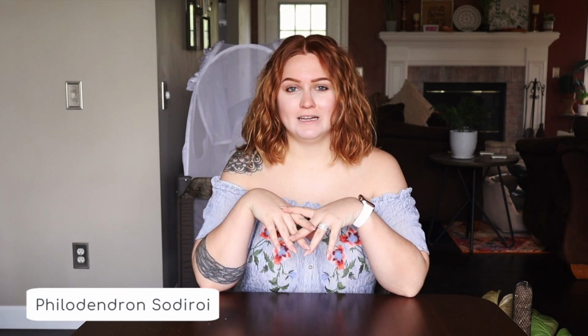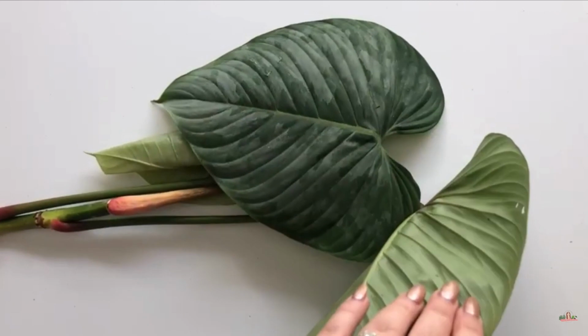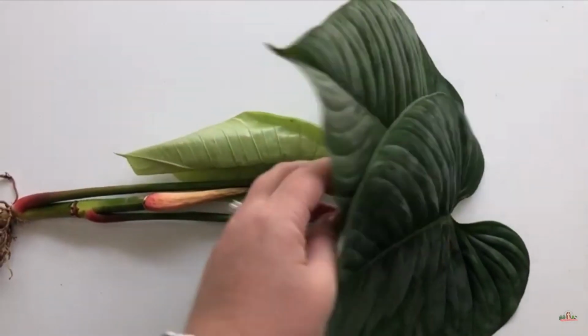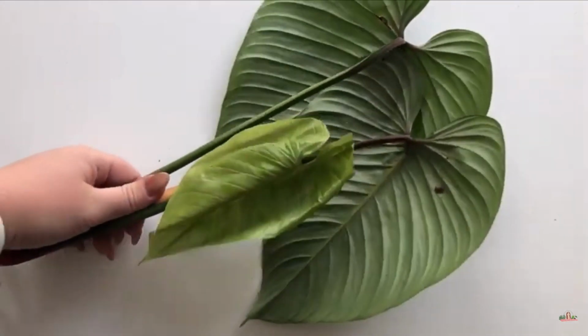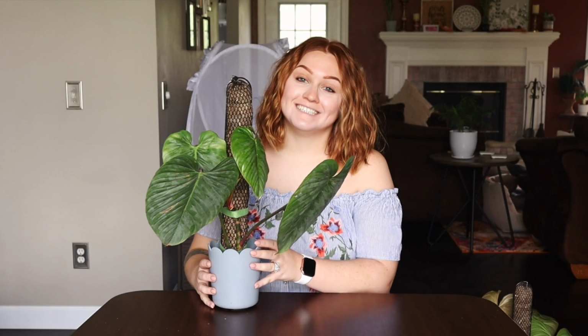The next one was a Philodendron Soderoy. And that one arrived with 2 mature leaves and 1 leaf that was in the middle of unfurling. And today, it still has both of the original leaves. The one that was in the middle of unfurling did eventually harden off, but it is slightly warped. And it has put out 1 new leaf in my care. And that leaf is perfect.